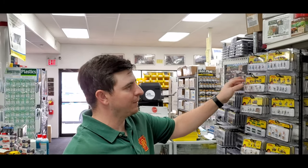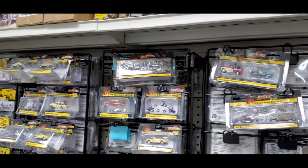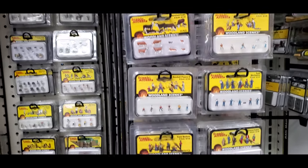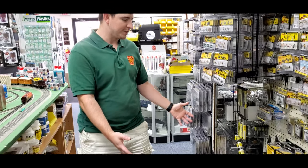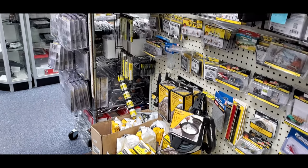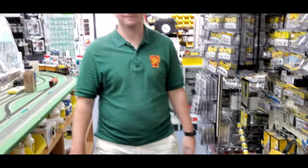We got a whole bunch of different ones for N gauge. We got a whole bunch of them for HO. We got automobiles. We got different scenes that we can add here. We got a whole bunch of different things that we can get busy with here on our layouts. And if you take a look down here, we also got all the other types of scenery equipment that you want. You know, everything from rock carving tools to grass to plaster cloth, whatever, we got it. We're gonna get you all hooked up.